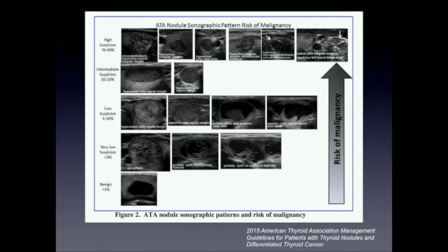And they describe multiple patterns as you go from bottom to top in the chart. You increase the risk of malignancy. And by patterns, I mean that you look at a thyroid nodule and you have to match it to one of these patterns. And unfortunately, in some cases, a particular thyroid nodule will not match any one of these patterns, and then you're not sure what to do.